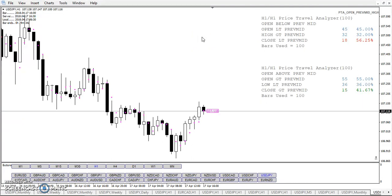So what does that tell me? It tells me that if I enter a trade and the open was below the previous mid and the high gets above it, I might as well exit, because chances are it's going to close below that previous mid. So I take what pips are available and then I bail.